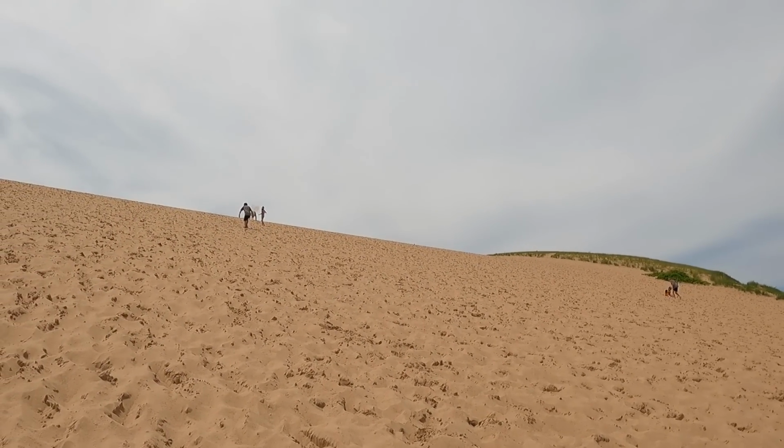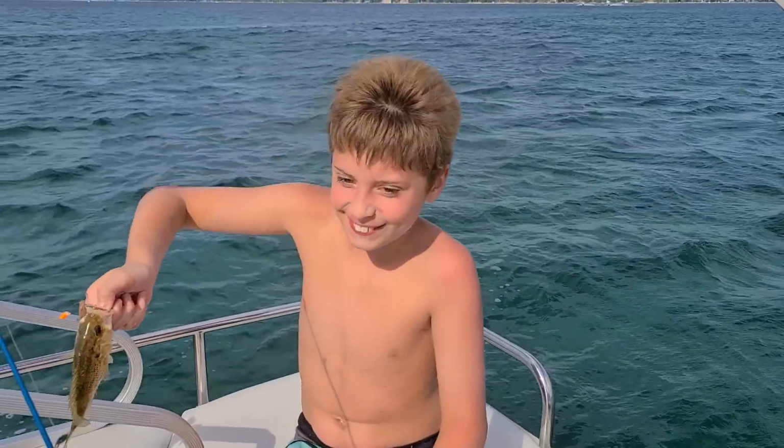He ran up to about here and then was like, never mind. There you go. Good job. Okay, get the hook out of it. Can you believe that our truck got crowbarred?